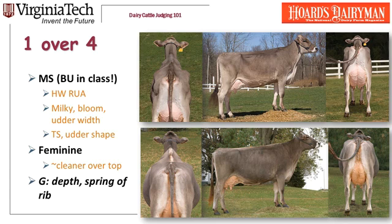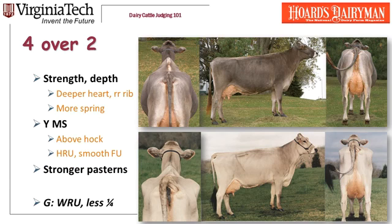I admit 4 has more depth and spring to her rib. Next, the big framed 4 places second and over the clean, but plain 2 for her obvious advantage in body capacity. 4 is deeper in her heart and wider in her front end. She has more depth to her rear rib with more spring to her barrel than 2.